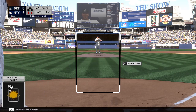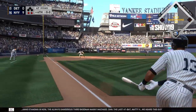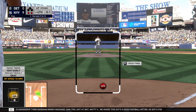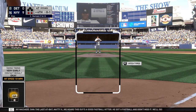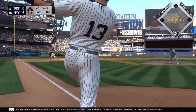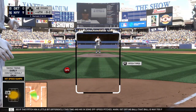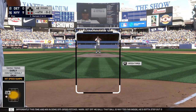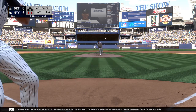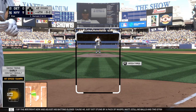And standing in now, the always dangerous third baseman, Manny Machado. The last at bat, Manny D, we heard this guy's a good fastball hitter. He got a fastball and didn't miss it. We'll see if they pitch him a little bit differently this time and mix in some off-speed pitches. Get off me, ball. That ball's way too far inside. He's got to step out of the box right now and adjust his batting gloves because he just got stung by a pack of wasps. Still no balls and two strikes.